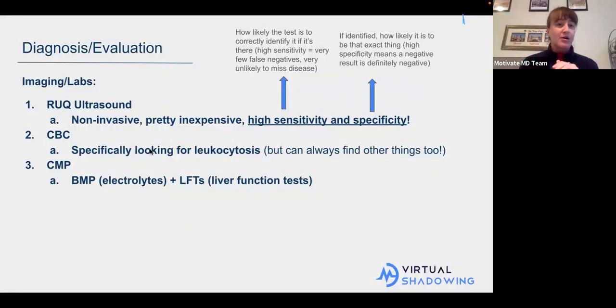So right upper quadrant ultrasound is the first thing we'll do. Blood work wise, we're going to get a couple things. We're probably going to get a CBC, or a complete blood count. That is going to include various things, looking at your blood cell lines, like your red blood cells, your white blood cells, your platelets, and so on. Specifically, we're going to look for leukocytosis, which is a very fancy word for a high white blood cell count, which is very common when people have infections, right?